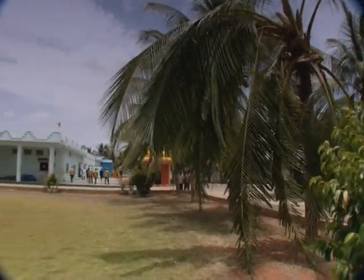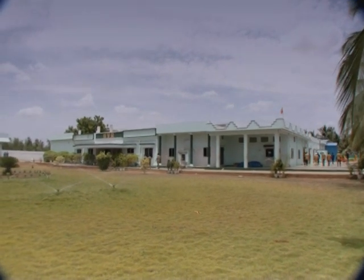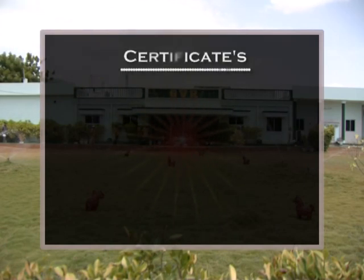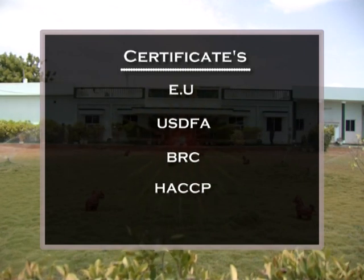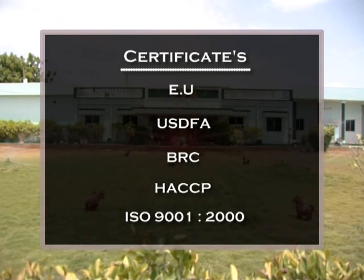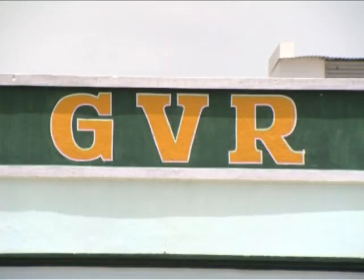GVR believes in updating quality requisites and implements training needs to upgrade personnel. The plant is acclaimed with international recognitions like EU, USFDA, BRC, HACCP and national certification of ISO 9001-2000. Further, the plant is all set to file for ACC, IFS and ISO 22000 certifications.